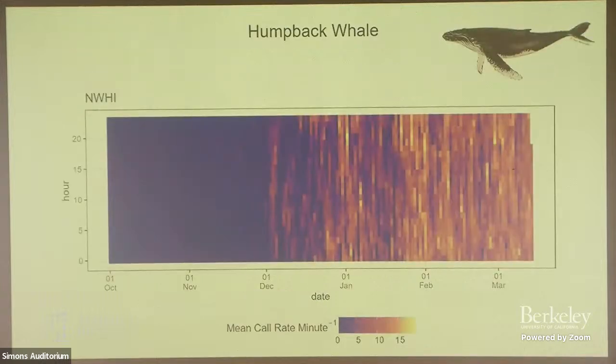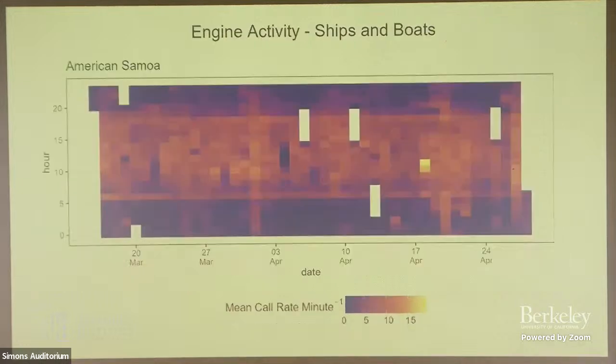We also recently partnered with the Office of National Marine Sanctuaries. We're going to start analyzing their sound trap data from the Northwest Hawaiian Islands, as well as from American Samoa. This is an example of an early humpback whale detector we made for that data. You can see the whales show up in December and get more and more activity until mid-March when the recording period ends.